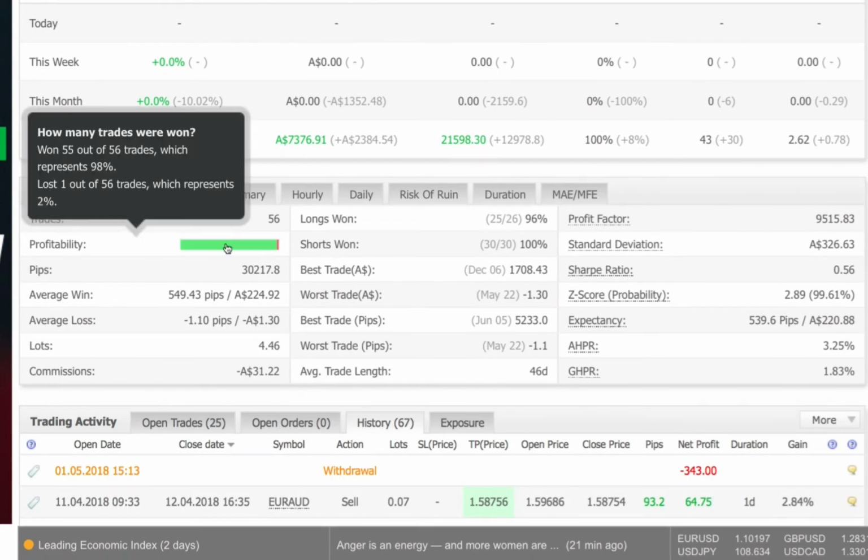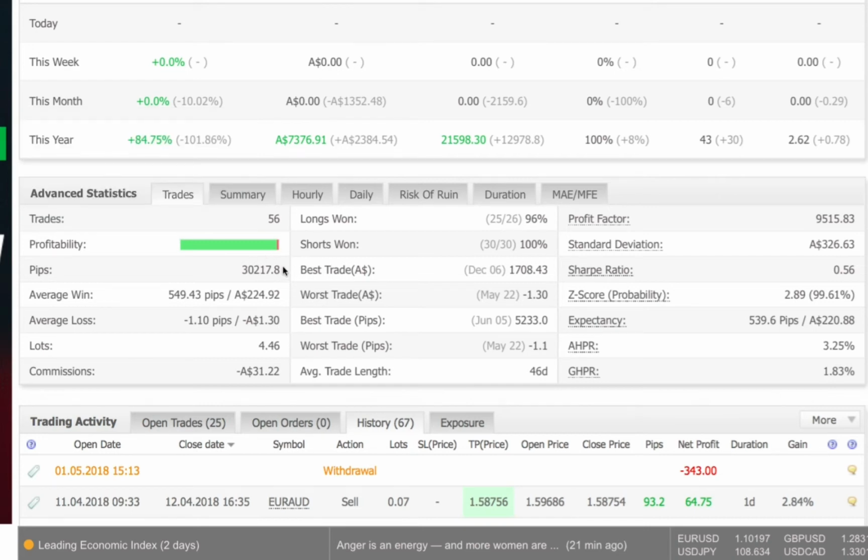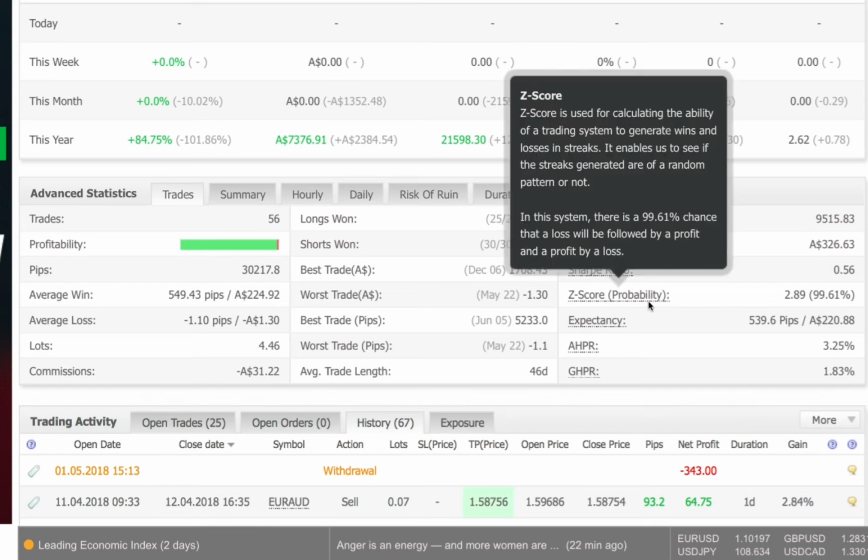So let's have a look at the advanced statistics. The profitability of this account is 98%. So the chance of winning one trade is 98%, and the pips generated is about 30,000 pips so far. What else from these sections? Oh, the expectancy is $220 or 539 pips per trade. That's a lot of pips from one single trade compared to the dollar figure because my lot size is rather small.